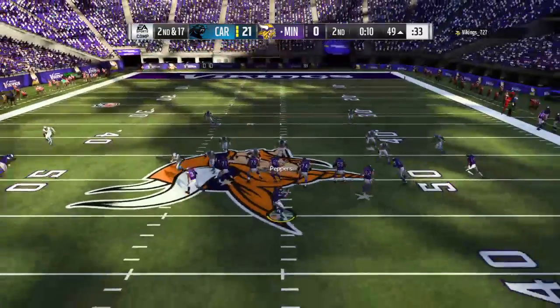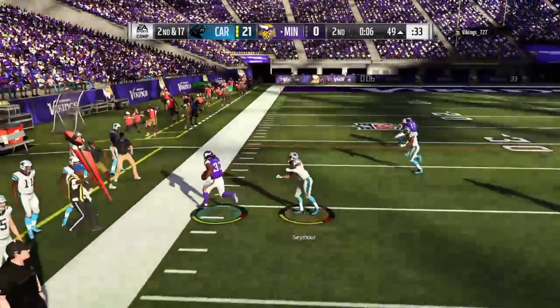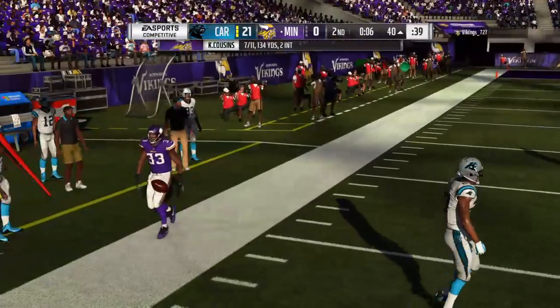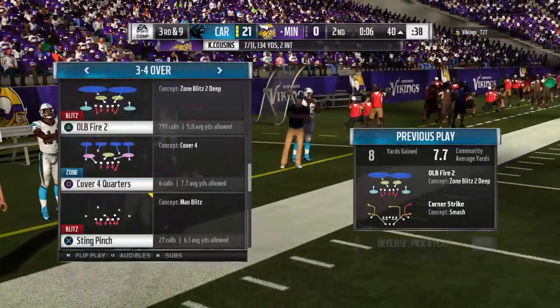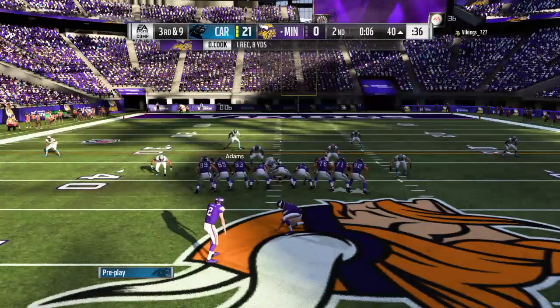17 yards to go on 2nd down. Now Cousins finding a safety valve here. That's complete, and he'll go out of bounds right around the 40. It's an 8-yard pickup, and that'll bring up a 3rd down.